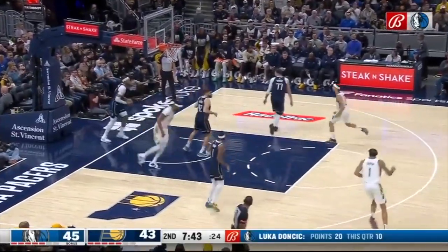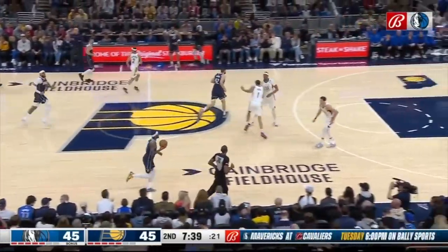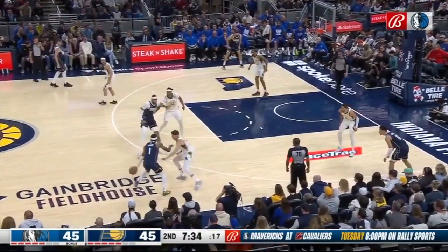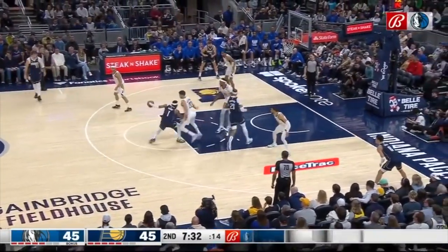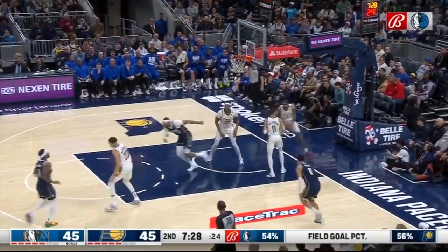Luka Doncic is picked up full court, but doesn't touch the ball in this possession. He signals for Jaden Hardy to get into an action, and Daniel Gafford was going to set that wide action screen. But again, Luka multiple times signals for Jaden Hardy to attack. He plays out of that ball screen, makes a move against Doug McDermott, gets a short-range jumper to go.